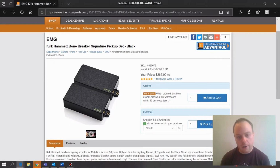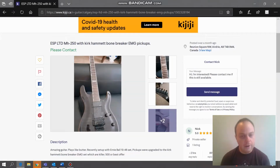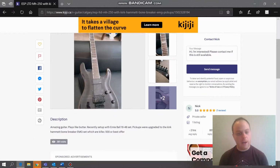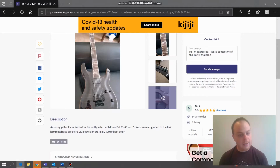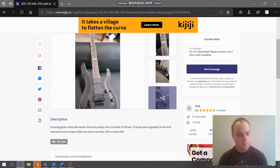It's actually out of stock right now here at Long & McQuaid. The website says it takes 35 business days to come in. So if we were to go back to this guitar here and just have a look at it, what's it going for? He's asking for $500 or best offer. So you're getting a $200 set of pickups in a $500 guitar. Plus, you could maybe make another offer. Maybe you could go like $50 less or something like that.